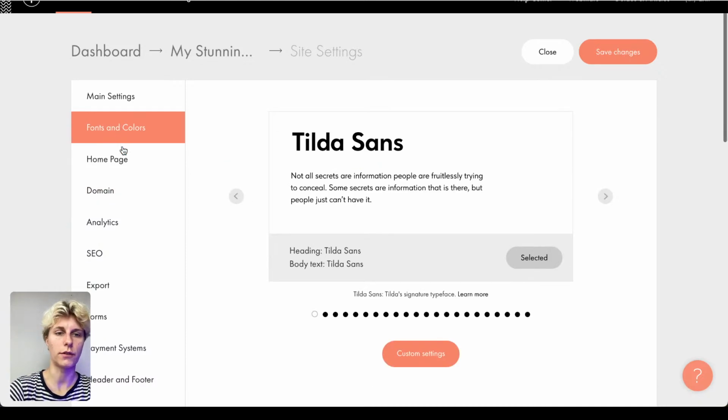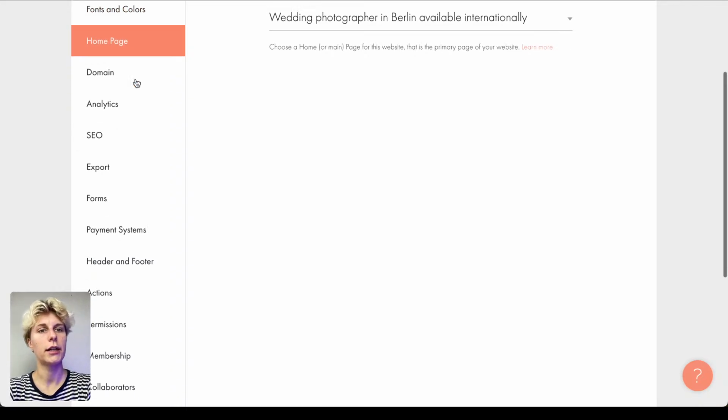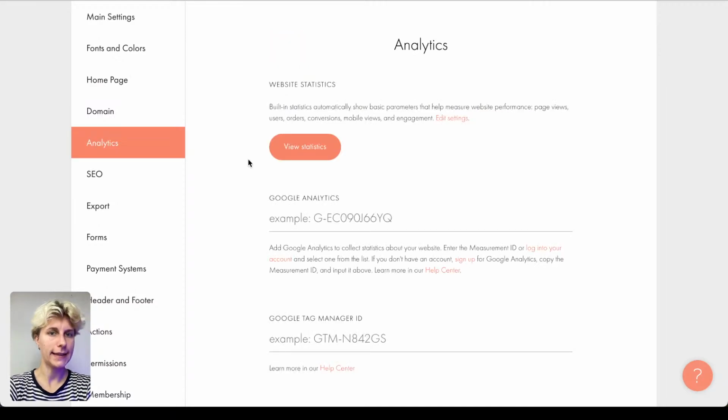The fonts and colors, we already checked this tab. I will not go there again. So for the home page, in case you have several pages in your project, you better choose one as a home page. By default, the very first page, as we can see now, is chosen as a home page, but it cannot be the case for every project. Maybe you started creating your website not from the home page, but from the About Us page, and then you want to choose another page as a home page. You do this here.